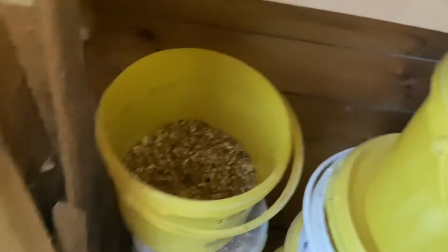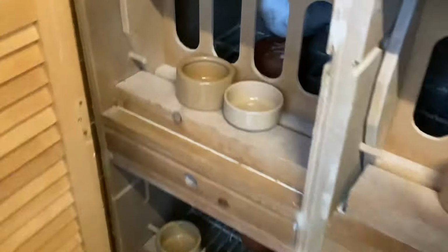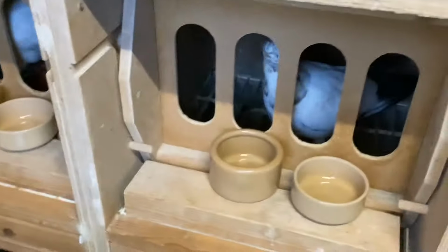Right, I know it's probably wrong, but I always feed them as soon as they're in. Everybody says, when do I feed them? But I feed them as soon as they come in. They're expecting it, so I give it to them. Come on.